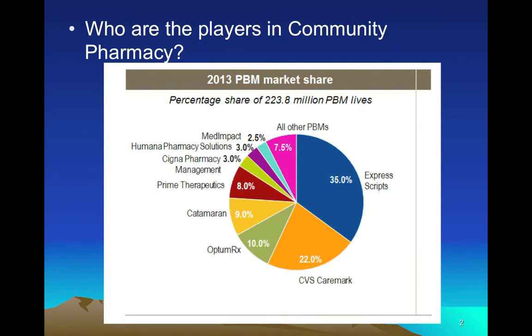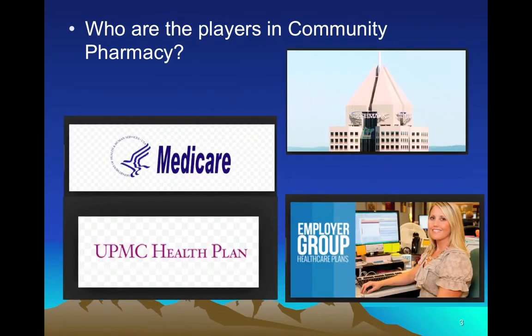So, for example, if it's a Medicare or Medicaid plan, UPMC uses PD, PDM for Medicare or Medicaid, and PDMC for commercial. So that's the different ways to determine how that changes.